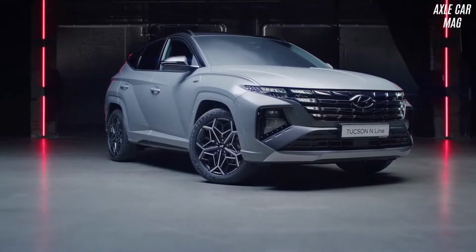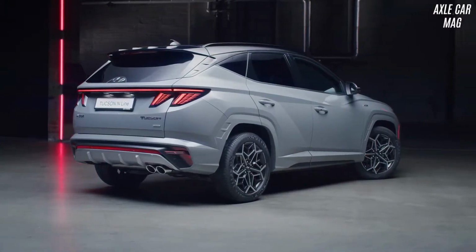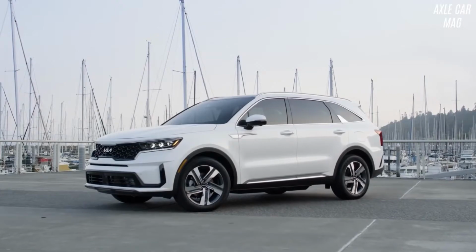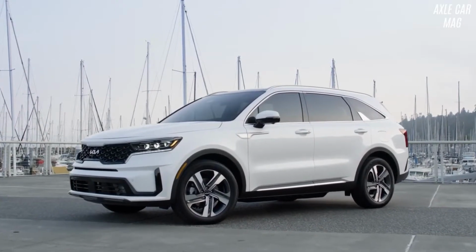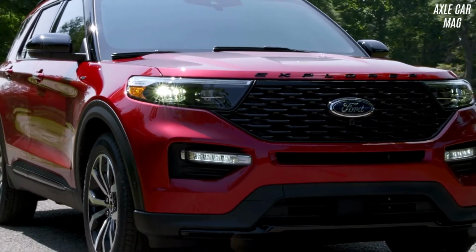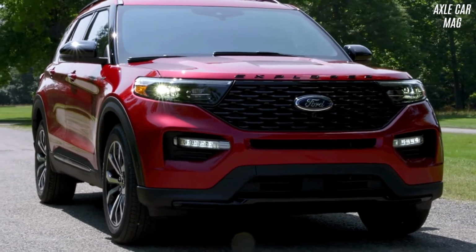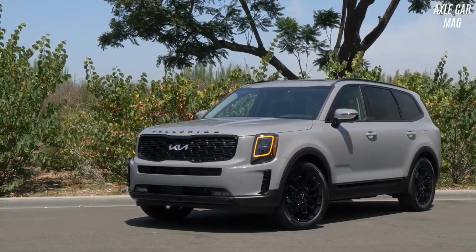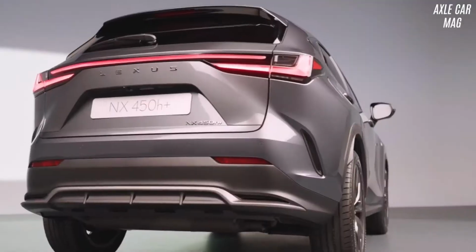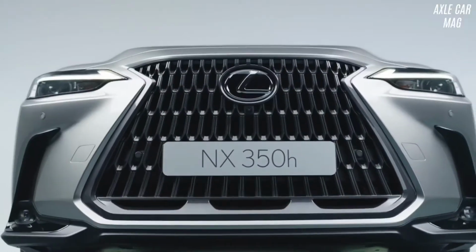Want the greatest SUVs for your needs? We went through the data and chose the best SUVs available. We ranked the top SUVs on pricing, comfort, features, efficiency, technology, and performance. Based on this data, we've curated the best SUVs in popular categories including premium, hybrid, and medium. Let's get started with today's video.